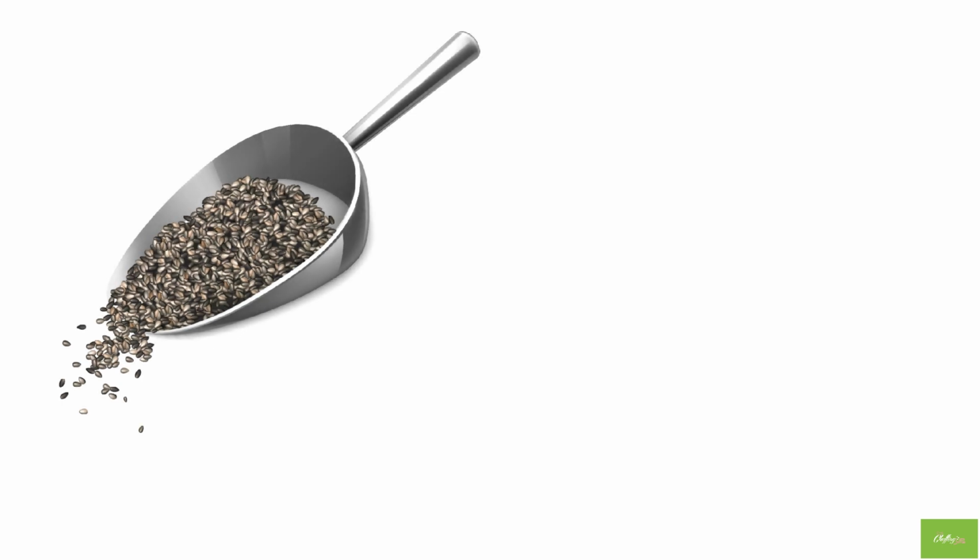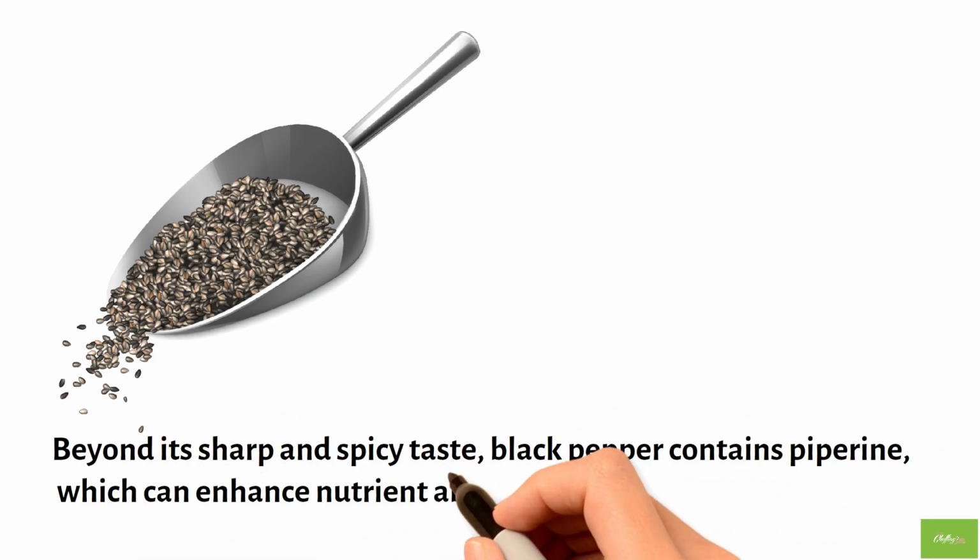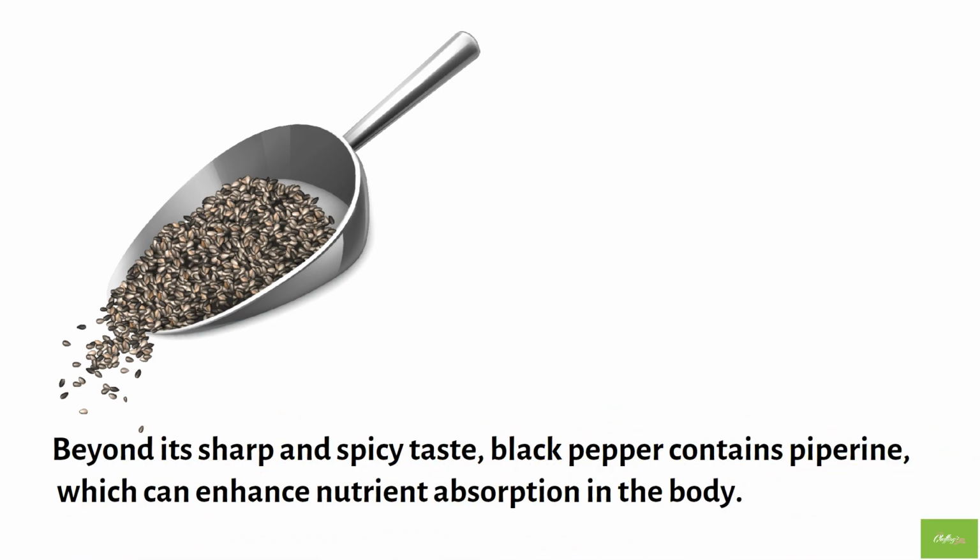Spice number 5. Black pepper. Finally, we have black pepper. Beyond its sharp and spicy taste, black pepper contains piperine, which can enhance nutrient absorption in the body.